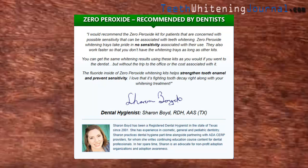I would recommend the Zero Peroxide kit for patients that are concerned with possible sensitivity that can be associated with teeth whitening. Zero Peroxide whitening trays take pride in no sensitivity associated with their use. They also work faster so that you don't have the whitening trays in as long as other kits.